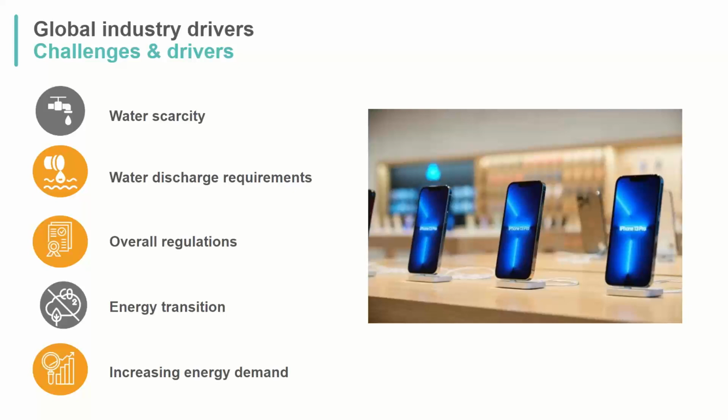And also the increasing energy demand, and that's why the picture on the right side is coming in. Because of the smartphone, the digitalization, crypto coins, of course, all kinds of energy consuming activities. People are using more energy every day, and it's because of that we need more energy and more energy plants.